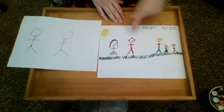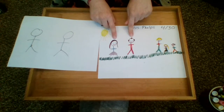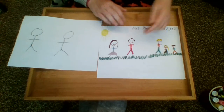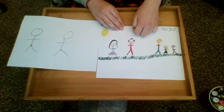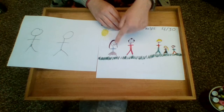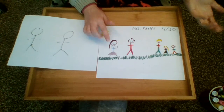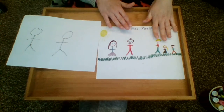These are just pretend people. But kiddos would probably be able to guess this is Mrs. Phelps and Mr. Phelps. Because Mr. Phelps loves pink, his pink pants and his pink shirt. He actually just wears a pink shirt a lot. Mrs. Phelps, and we both have blue eyes. And how are we feeling? Are we happy or are we angry? And I can continue to add to this.